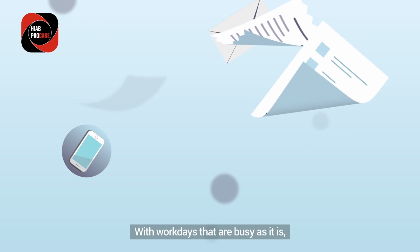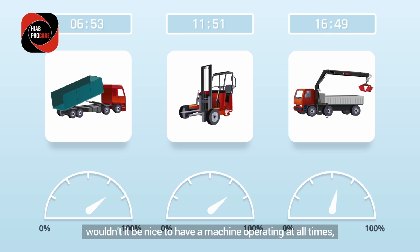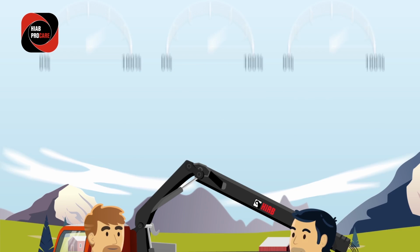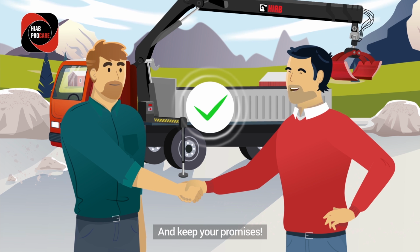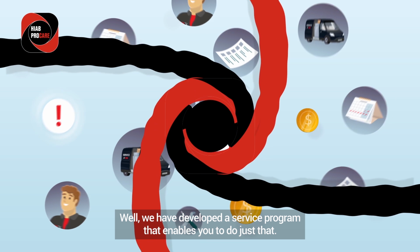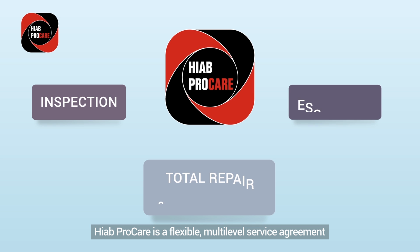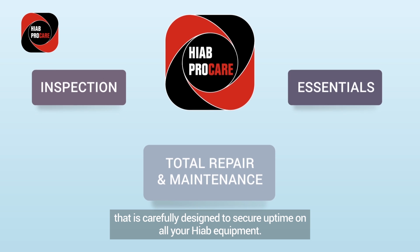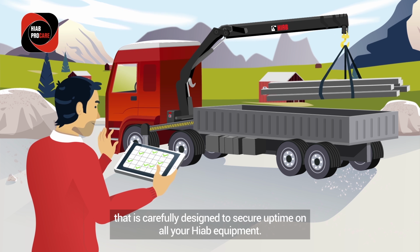With work days that are busy as it is, wouldn't it be nice to have a machine operating at all times without having to worry about it? So that you can focus on what you do best and keep your promises. Well, we've developed a service program that enables you to do just that. Hiab ProCare is a flexible, multi-level service agreement that is carefully designed to secure uptime on all your Hiab equipment.